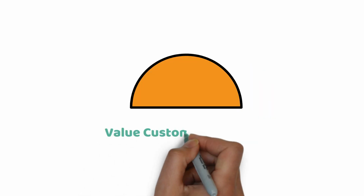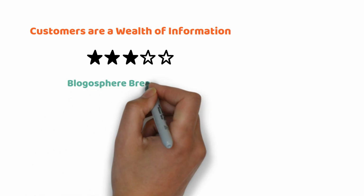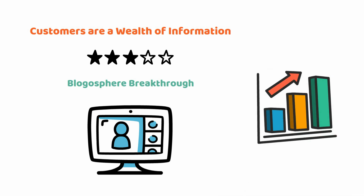Step 2. Value customer feedback. Your customers are a wealth of information. Engage with them and listen to their feedback, just as we discussed in Blogosphere Breakthrough. Crafting your digital storytelling space. Use their insights to refine your product offerings and improve your services. This not only helps in retaining customers but also in attracting new ones who appreciate a business that listens.